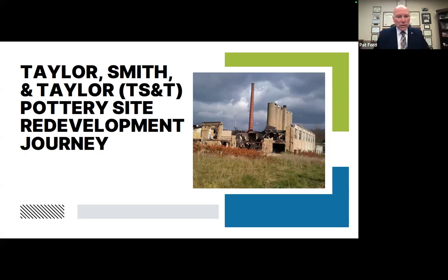And of all of the brownfields, the only site that we really had even a shot of entering into a discussion was with regards to this former Taylor Smith and Taylor Pottery site, which was very close at the time to being entered into the Superfund program. So of all the sites that we chose to start our initiative with, was the dirtiest site in the entire Northern Panhandle of West Virginia, a former pottery site. And you can see the picture of it on the slide deck.